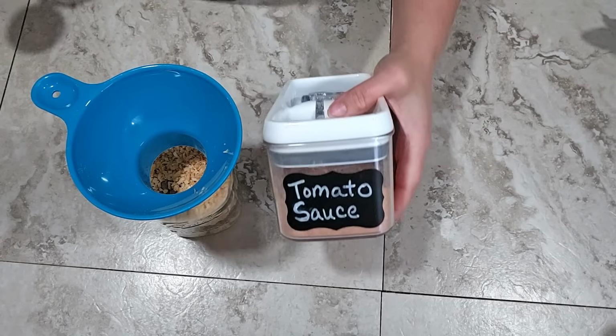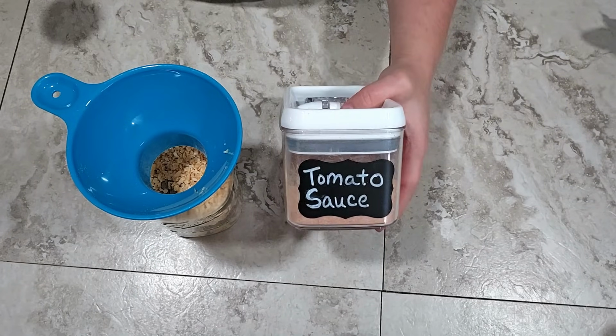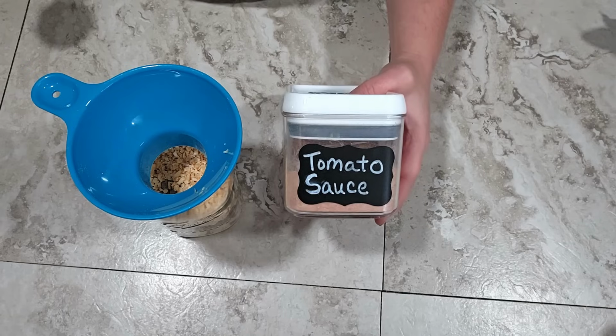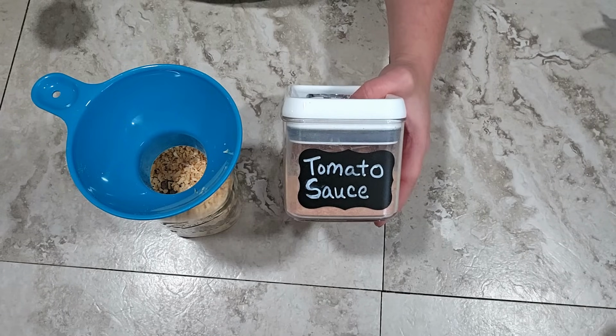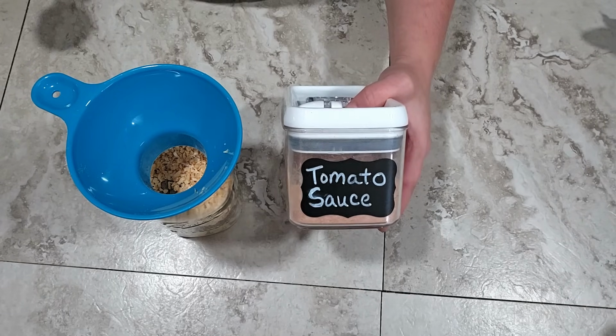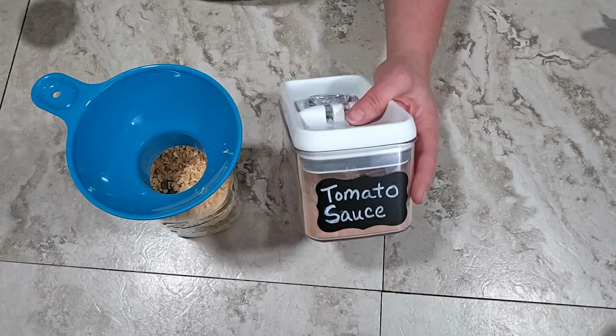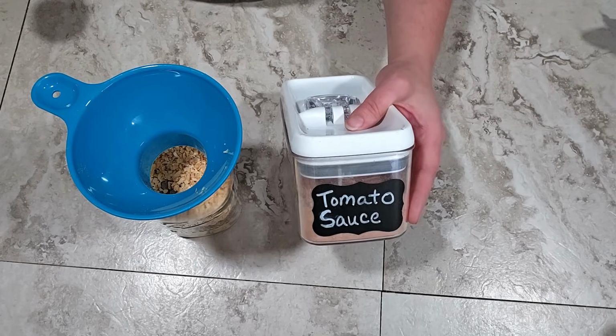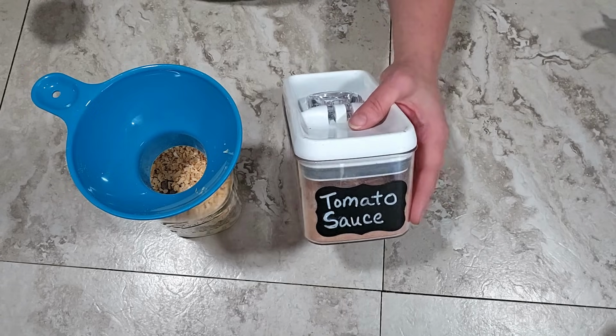And next, I'm going to be adding some tomato sauce powder. Now, this is Thrive Life's tomato sauce powder. It's basically like a seasoned tomato sauce, like spaghetti sauce. It's already complete, so this is different from using tomato powder. I actually prefer working with the tomato sauce powder because tomato powder itself is very strong and you have to be careful with it. This is really delicious.